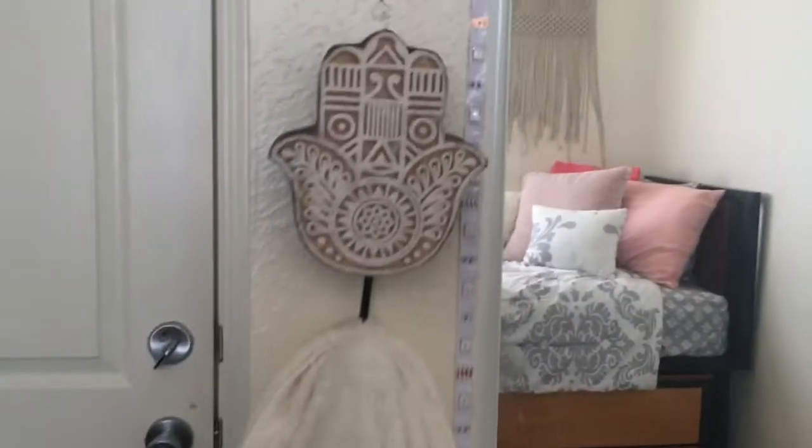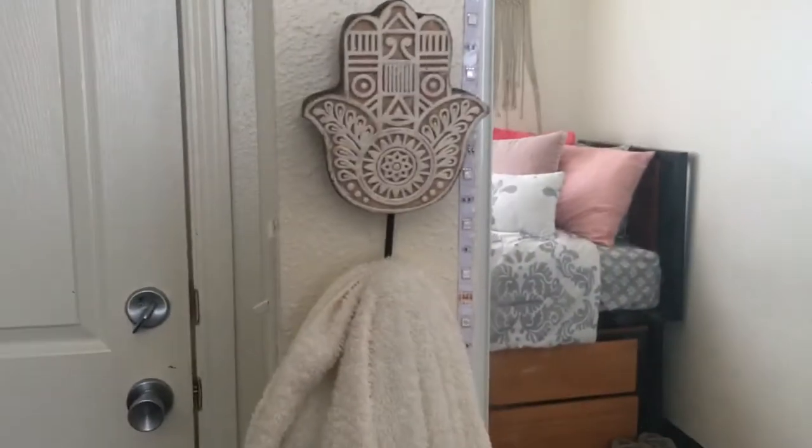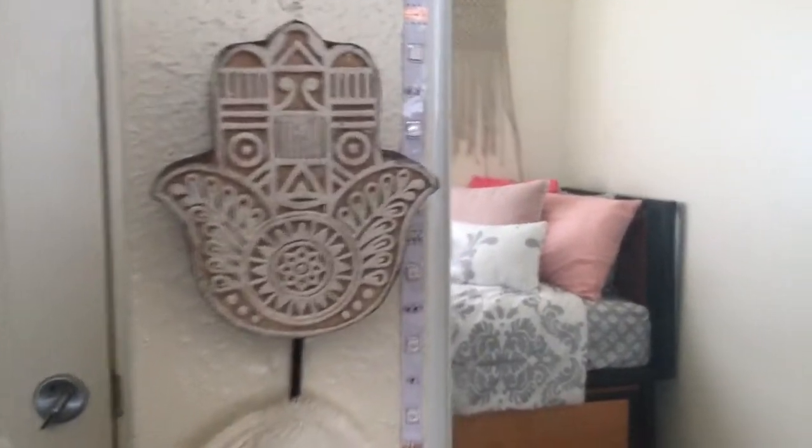So yeah, right next to my closet, I have this really cute hook, which I hook my towel, my shower cap, and my umbrella on. At first I would hook jackets on here, but I would put way too many jackets and then it would just fall off, but it's really cute.